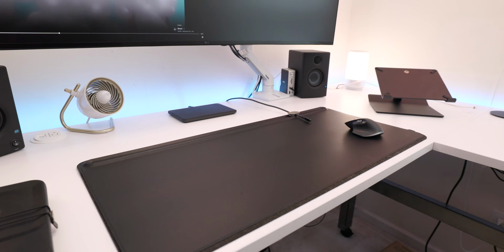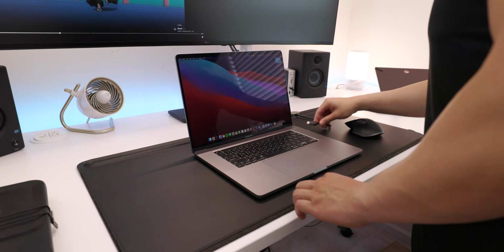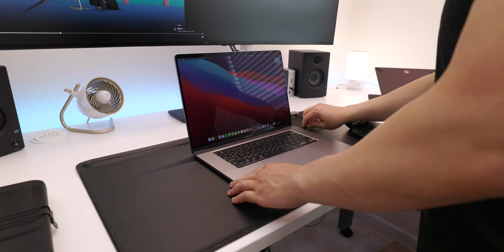Also, since the whole strip is magnetized, you can move the magnetic holder to any position that you want. Super convenient if you're someone who uses their laptop at work and at home and just wants to have the cable waiting for them when they come back.